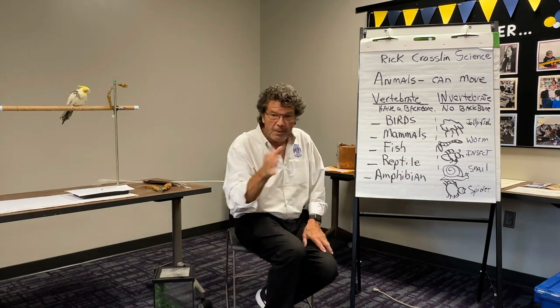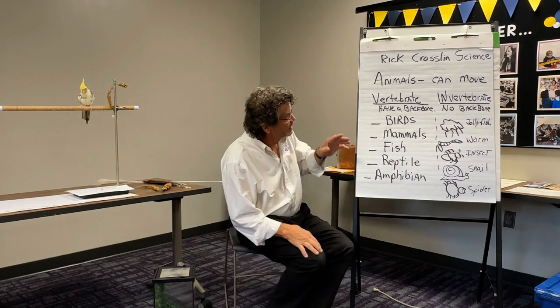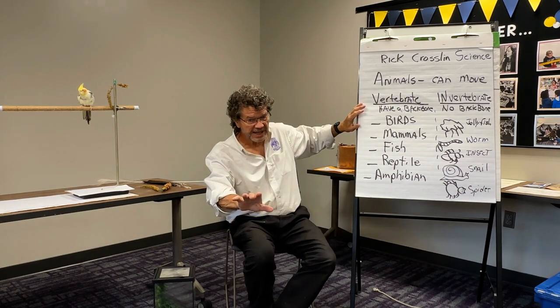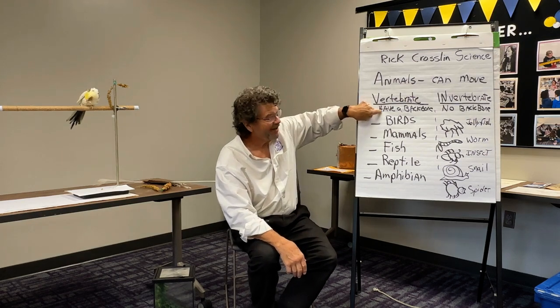So we're going to look at all the animals. And all the animals that we have can be divided up into 2 groups, okay? One group, this is a hard word, even for first grade. Ready? Say it after I say it. Vertebrate. Vertebrate. That means they have a backbone.